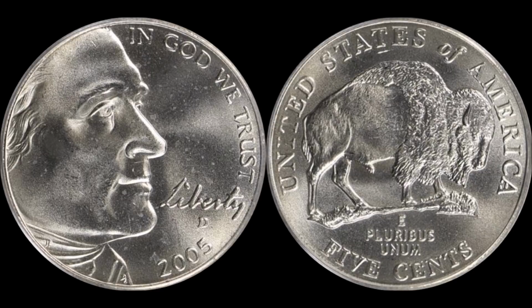So the American Bison is more of a tribute to the American heartland and the Native Americans that once roamed free during this time. So this is a tribute coin to go with the Westward Journey program.